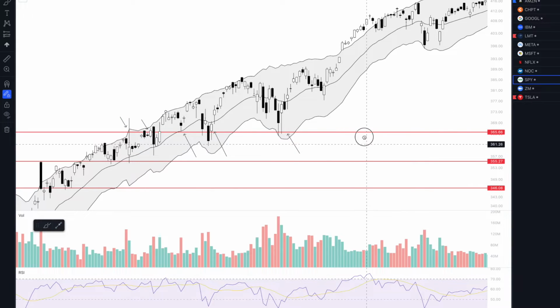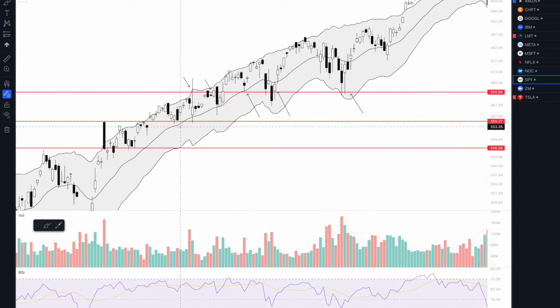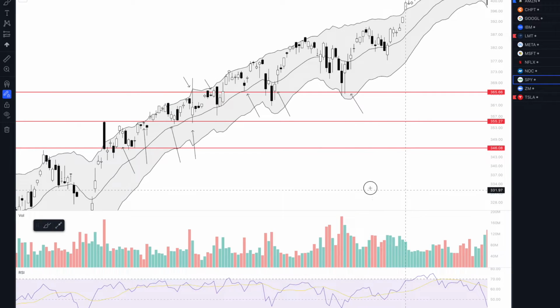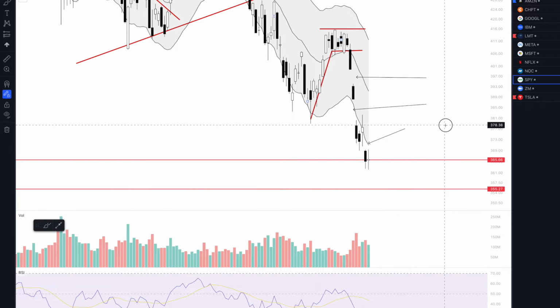Below this 365 level, we would be looking for 355 to hold, and then 346, which can also be found here. So it is holding support here, a little bit of resistance here, and then 346 holding support again. So these are my levels I'm looking for SPY if we do come down further.